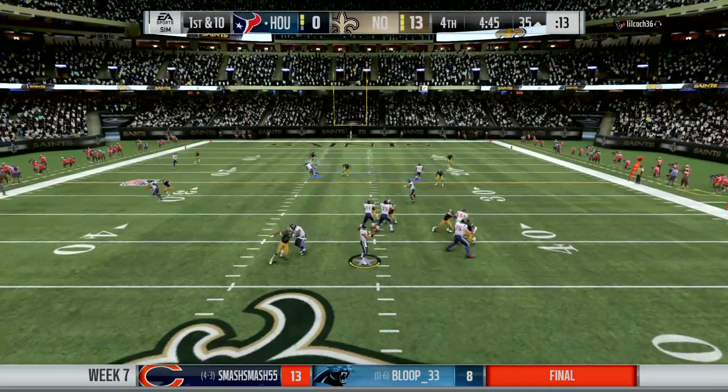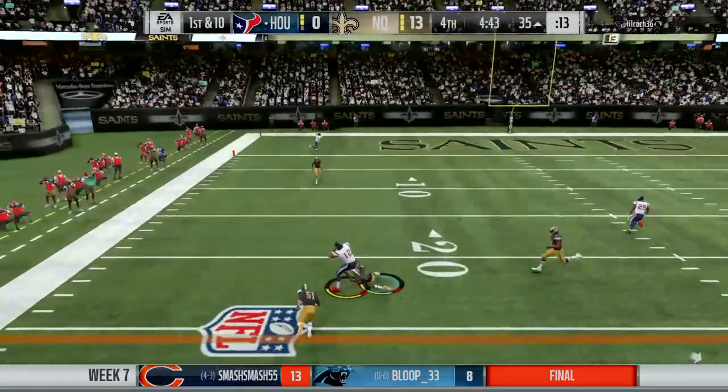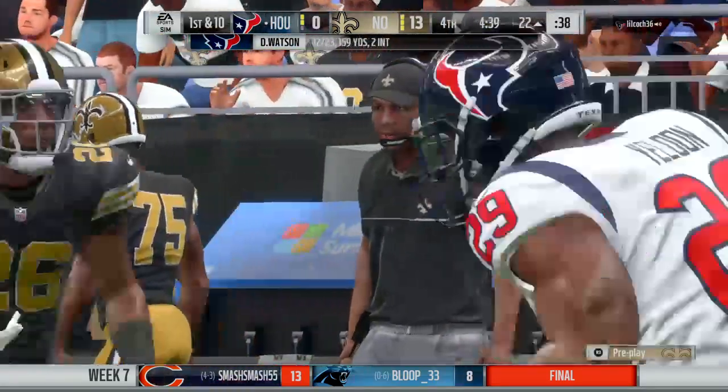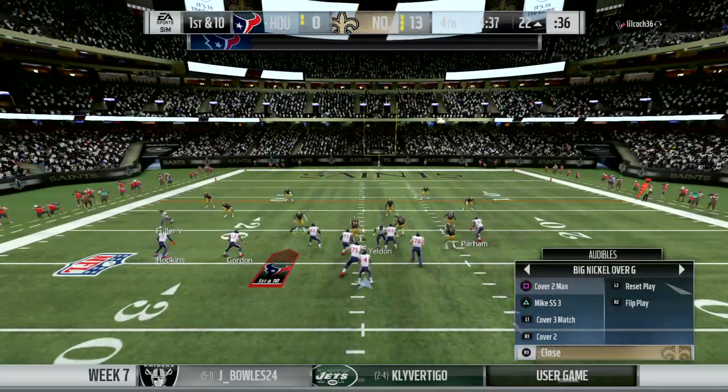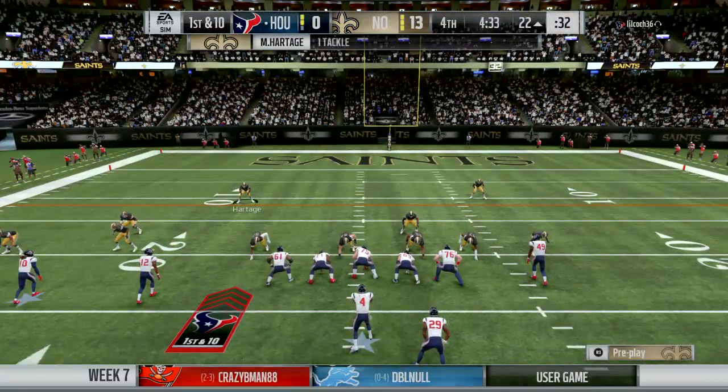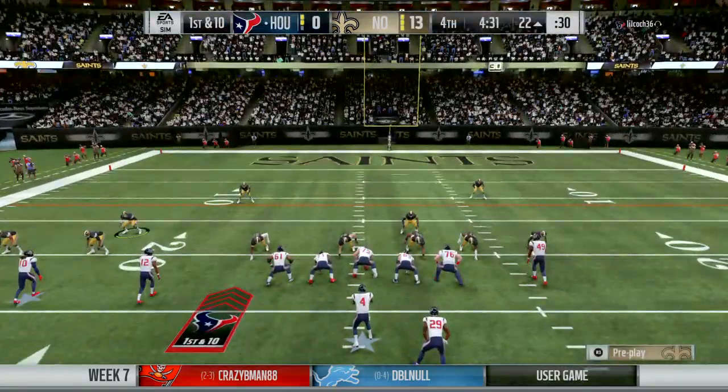On first down, Watson. Throw left side, complete. It's Gordon. And brought down, but not before they're inside the 25. Back-to-back nice gains. That one for 14 yards and another first.